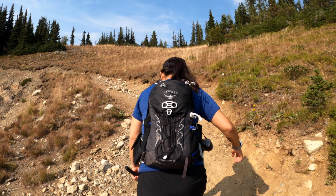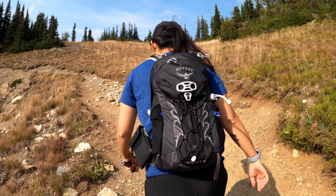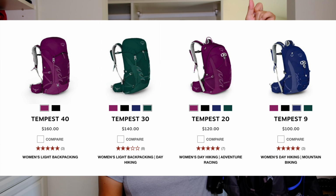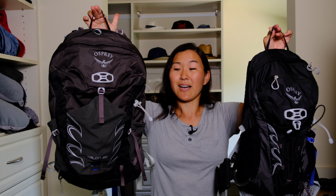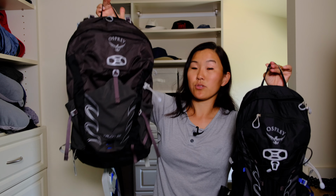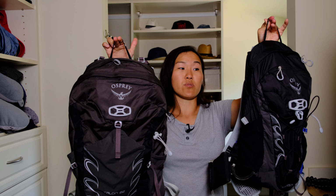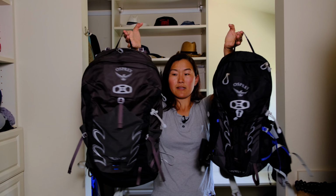So this Osprey Tempest bag is made for women, so it's a smaller bag and it's also made to fit a woman's curves. So I really appreciate that. It fits me super well. This again is the 9-liter version, but there are medium-sized and larger bags if you'd like to go up in size. The equivalent for men is the Osprey Talon. So this is the Osprey Talon 22, and this one is closer in size to what the Osprey Tempest 20 or 22 bag would be.